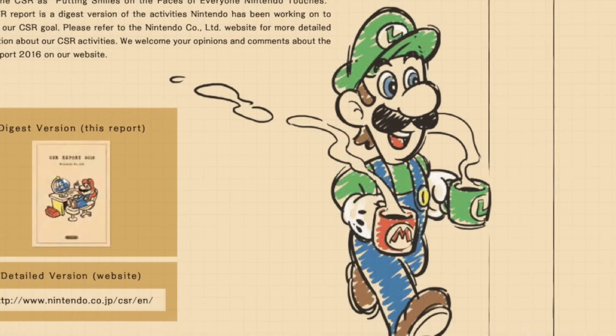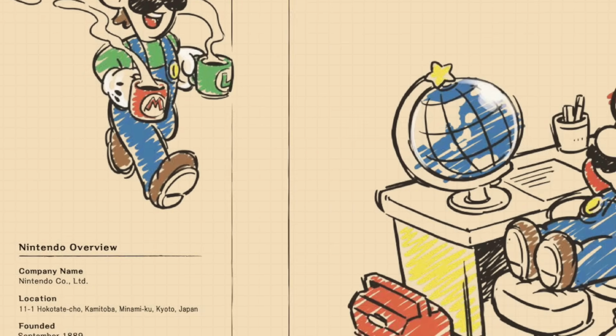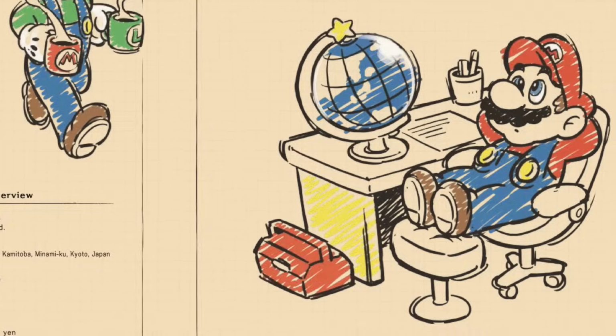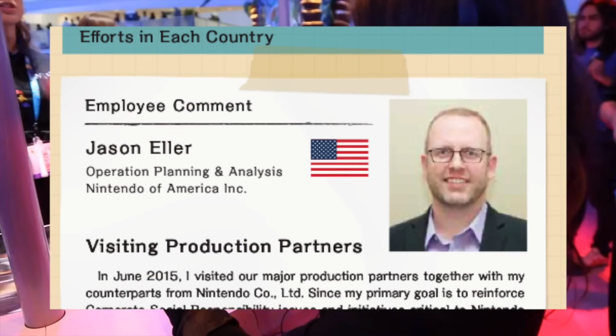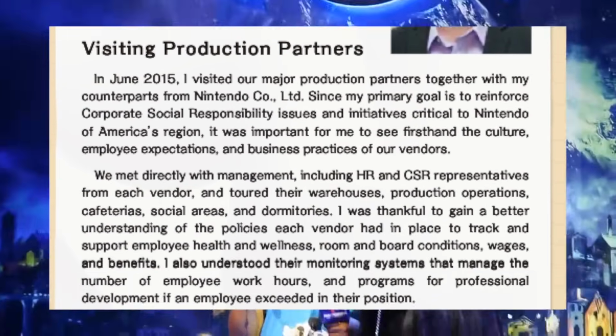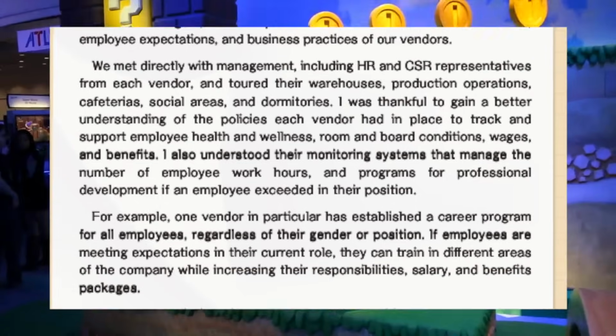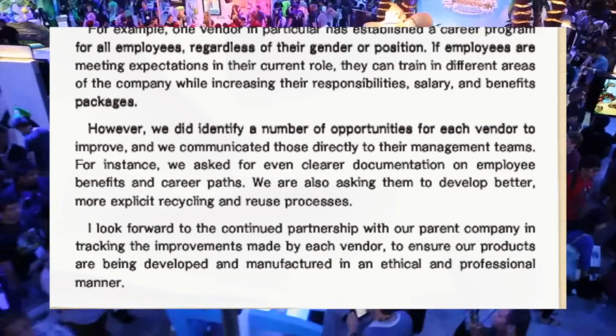A detailed feature on their website contains an employee comment from Jason Eller, who was responsible for operation planning and analysis for Nintendo America, who explained how intensive this work could be. He explained, "We met directly with management, including HR and CSR representatives from each vendor, and toured their warehouses, production operations, cafeterias, social areas, and dormitories."